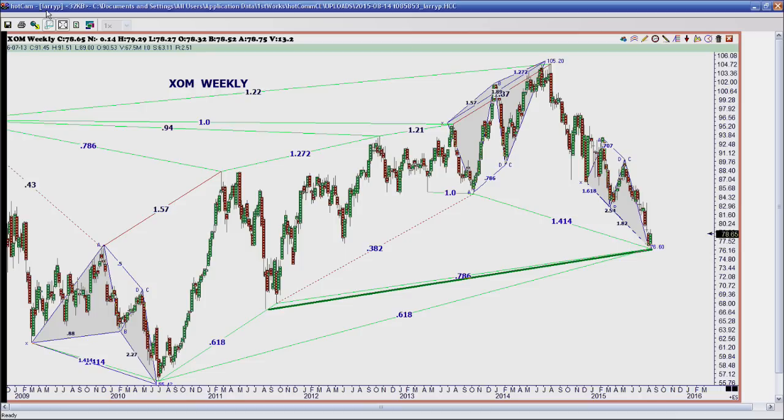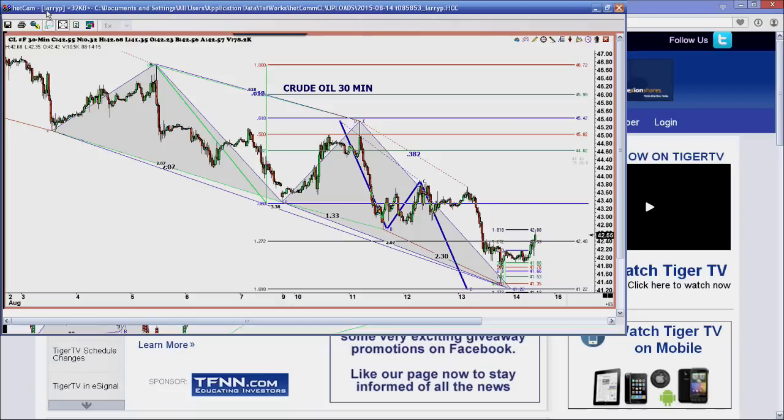I'm going to put these on so you can see it on a shorter time frame, the patterns that I'm looking at, because they hit absolutely perfectly last night. The crude oil went exactly down to the 1.618 expansion to the exact penny, and from that spot we've already rallied $1 a barrel. We only pulled off to a 382 retracement after that little bit. So this is the first sign that there's a possible low coming in here in crude oil.